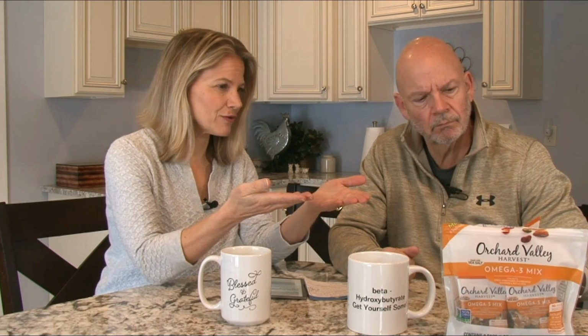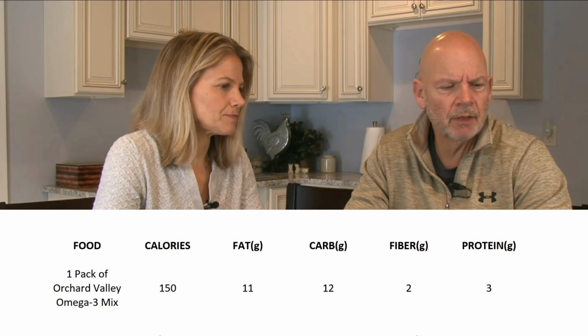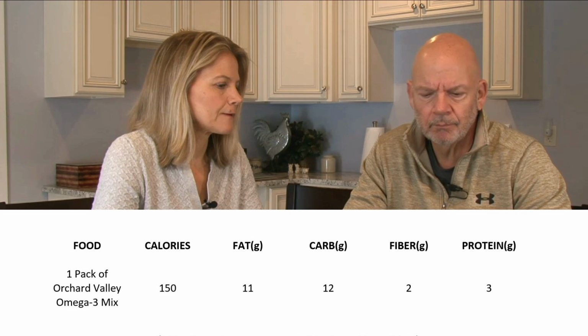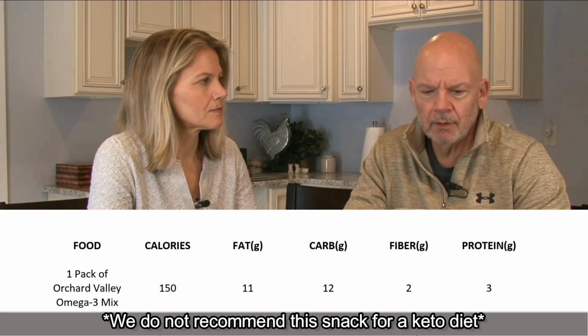What we decided on was this omega-3 mix from Harvest. It's not necessarily something that we're recommending for keto. It would fit into a low-carb diet, but it does have a fair amount of carbohydrates in it. It's got 12 grams of carbs, 11 grams of fat, and 3 grams of protein. It's 150 calories. I think it's fine for low carb, maybe a little too high in carbs for somebody to routinely have on a keto diet. But after 10 days of no eating, this seemed like a pretty good mix to reintroduce to my system and see how I was going to tolerate it.